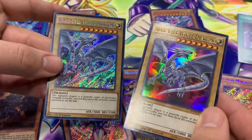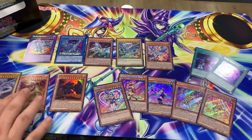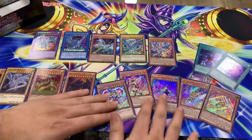Interesting. This one is limited edition though. All right, first edition Secret Rare. For some reason, I can't get over that.